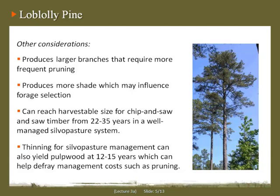Loblolly has a number of advantages and disadvantages that need to be considered as well. It produces larger branches than the other species, which requires more frequent pruning. Larger branches, as a result, produce more shade, which may influence forage selection. In other words, more shade-tolerant forages might be recommended for a loblolly silvopasture. One advantage of loblolly is that it can reach harvestable size for chip and saw timber from 22 to 35 years in a well-managed silvopasture system. Thinning for silvopasture management can also yield pulpwood at 12 to 15 years, which can help defray management costs such as pruning, depending on pulp markets.